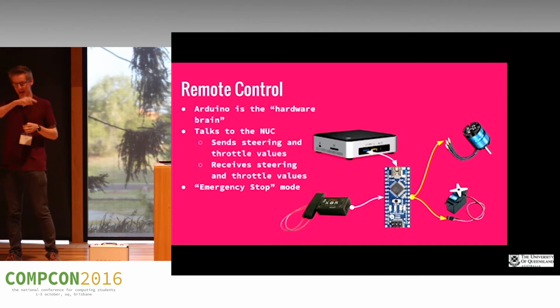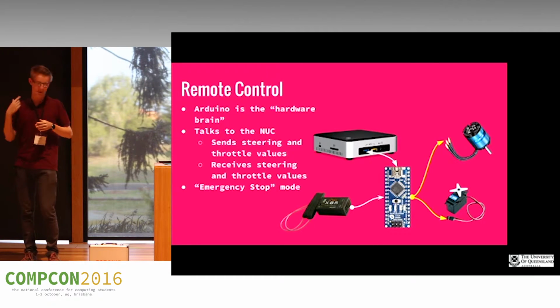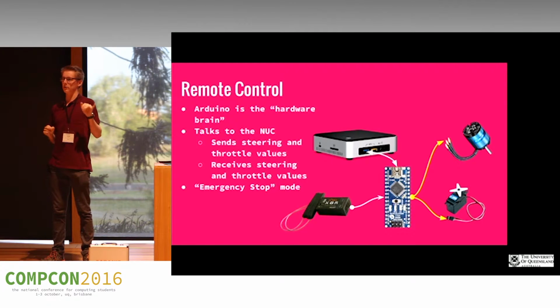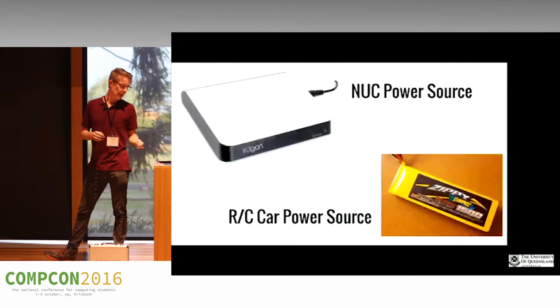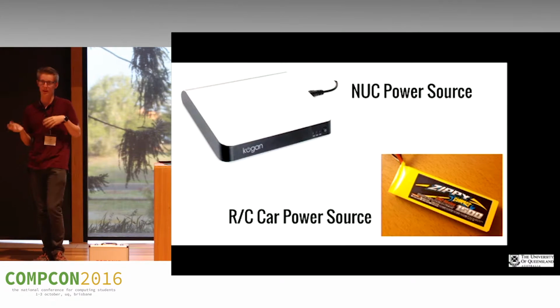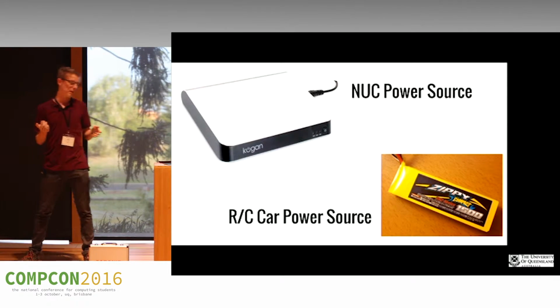When you're driving around a yard in this remote control car that you're trying to train, sometimes it does silly things and drives off. So a kill switch there is really useful, and doing that at a hardware level is really useful. There's two main power sources on board. There's the power source for the onboard computer, which is an Intel NUC, and there's also the RC car power source. Both of these are lithium-ion batteries.